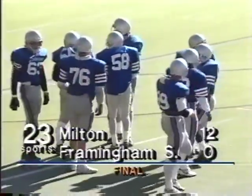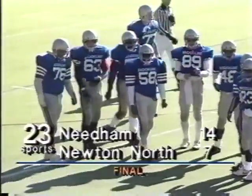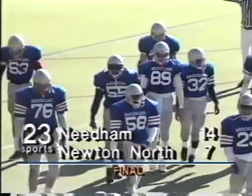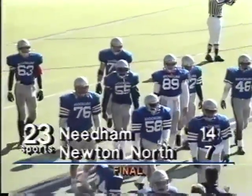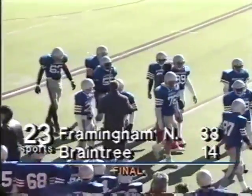There's the ticker. Other scores: Milton beat Framingham South 12-0. Needham a winner over Newton North 14-7. Timeout Brookline. These are all scores from the weekend. And now Framingham North a winner over Braintree 33-14.